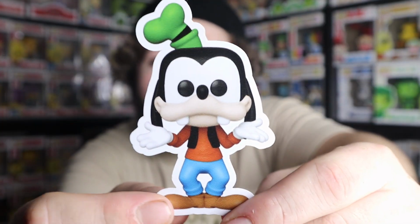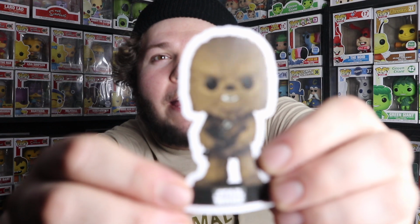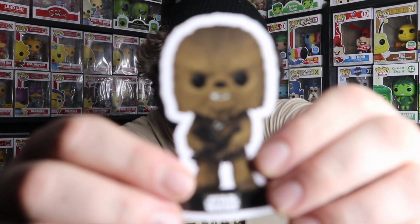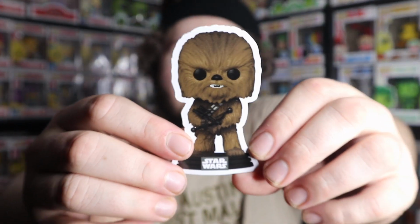Then next we have Goofy. This is a pretty cool one. I was looking through the Disney, and I figured that was kind of the best one for me. Then we got Chewbacca, my favorite character from Star Wars, so I knew I had to have this one. Though the pops are kind of mediocre in my opinion, this is still a cool sticker.